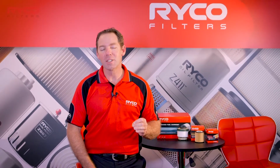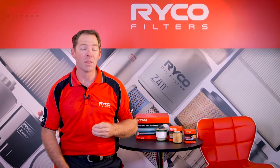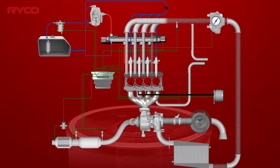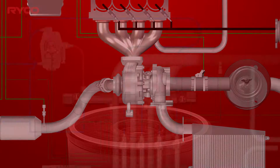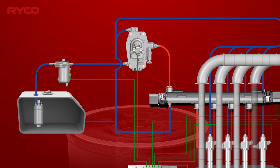A filter designed to have an exceptionally long life will not trap smaller particles, therefore leading to severe engine or subcomponent damage. Today's filters are designed as part of a highly engineered system, so it's imperative that quality replacement units matching OE specifications are selected and installed.